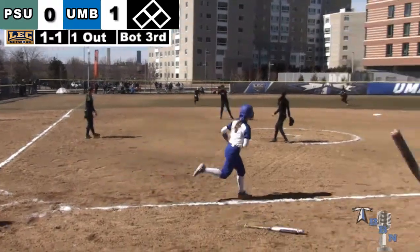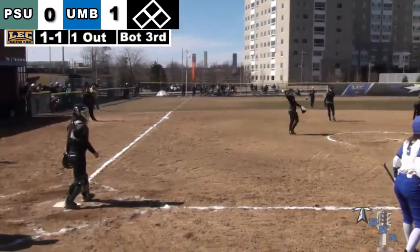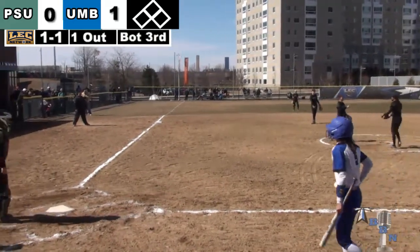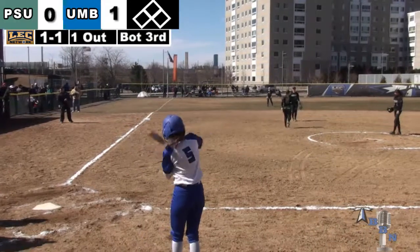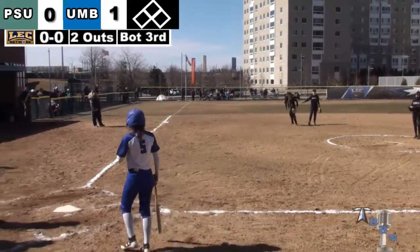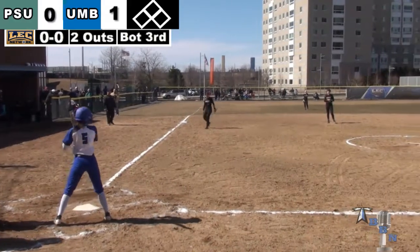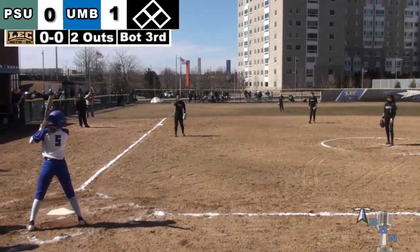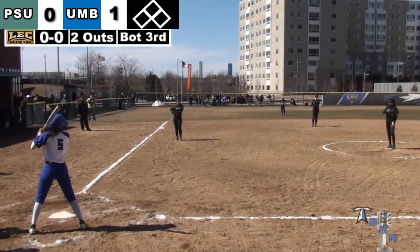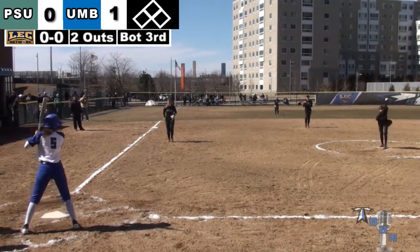And the 1-1 slap to short, and that one will be right at the shortstop, Butler. She'll make the catch easily for out number 2. So that'll bring up Giovanna Bonilla. Center fielder struck out looking her first time up. The center fielder, number 5, Giovanna Bonilla. So Bonilla stands in with 2 outs and nobody on.